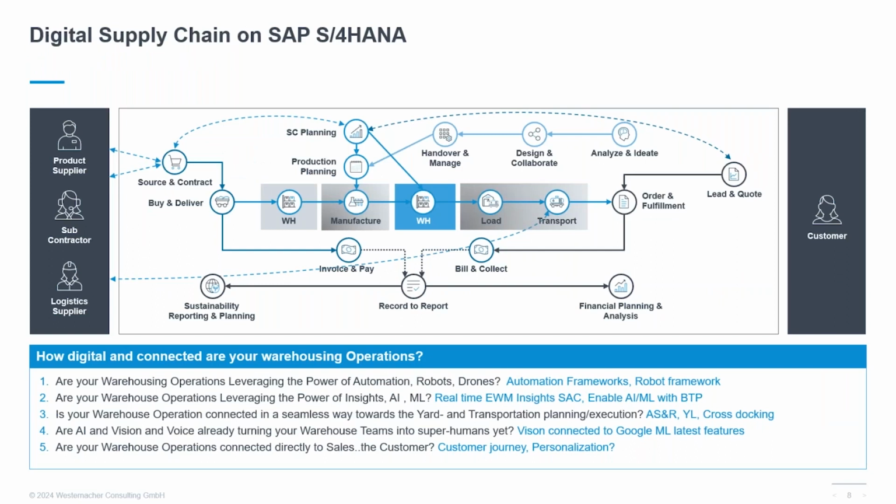Yes, I think what we're going to talk about today, and what SAP is talking a lot about, is the digital supply chain. We believe that this is a good picture to describe the digital supply chain that we all strive for, that will enable a seamless flow with connected processes and data across business entities and partners.